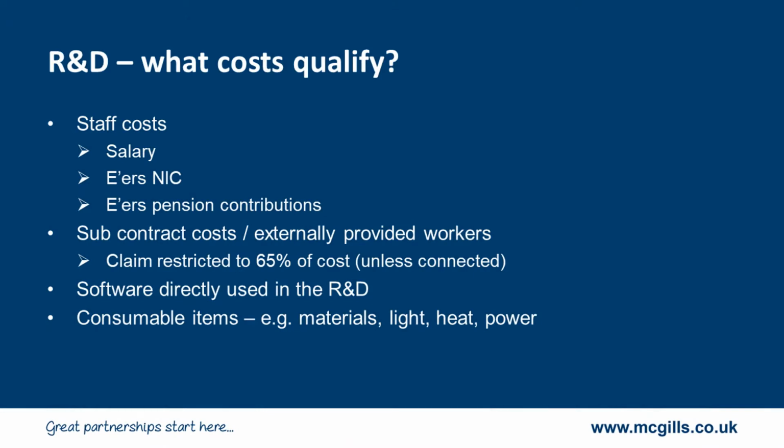So what costs will qualify for R&D? So as we said, they have to be qualifying costs and within the defined categories. And so we have staff costs. So within staff costs, this can be the gross salary, employer's national insurance contribution, and the employer's pension contribution.